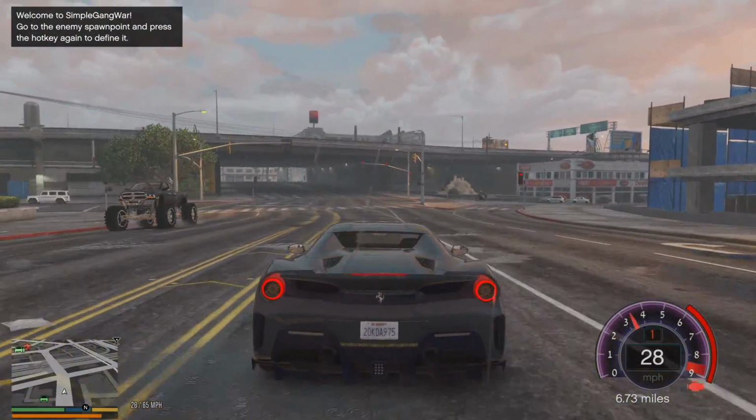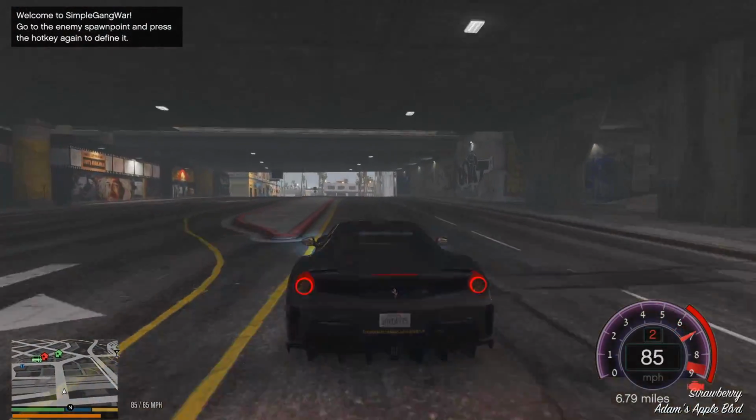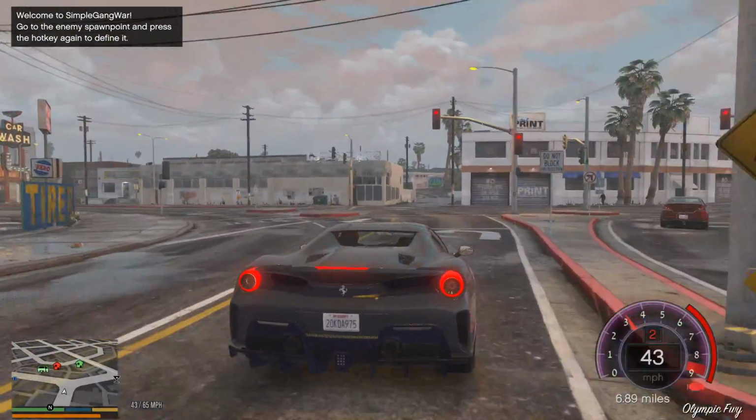He gave us this joint to ride around in for the day. It definitely needs to start raining. Oh, we got some speed to it too.